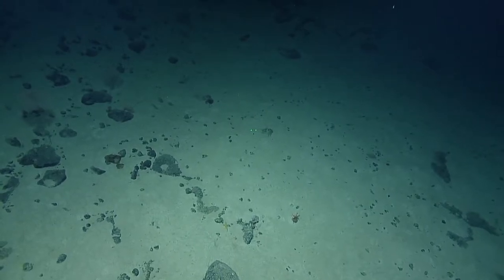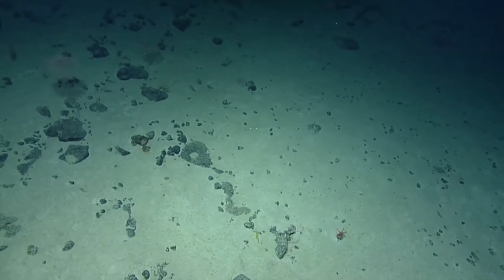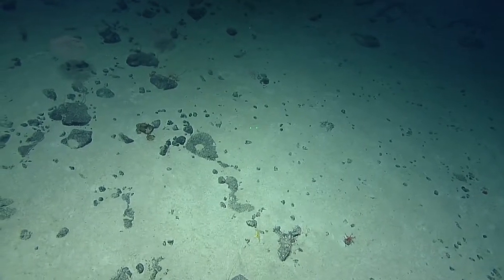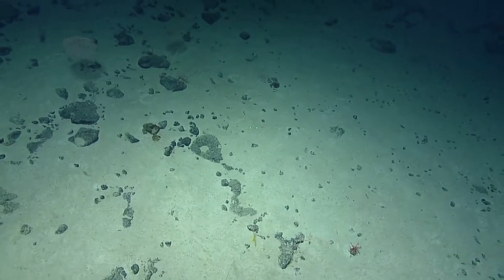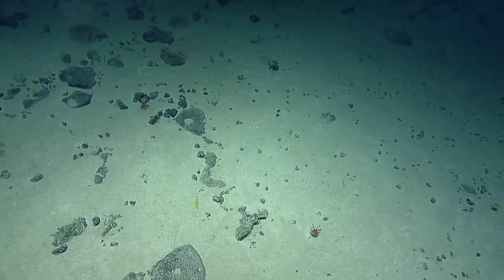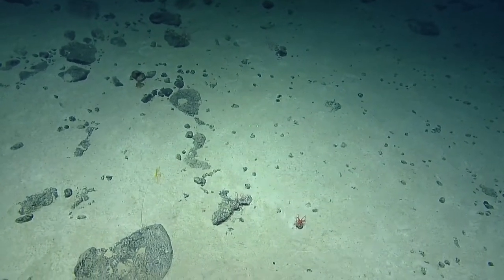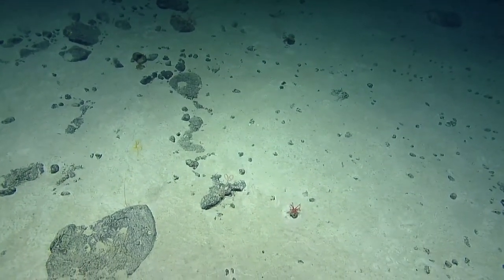That little soft coral found this one little tiny rock. That's really funny. Yeah, the requirements are pretty slim. It's never going to grow very tall. Even in the abyssal plain, a little pebble or something satisfies that hard bottom habitat need.